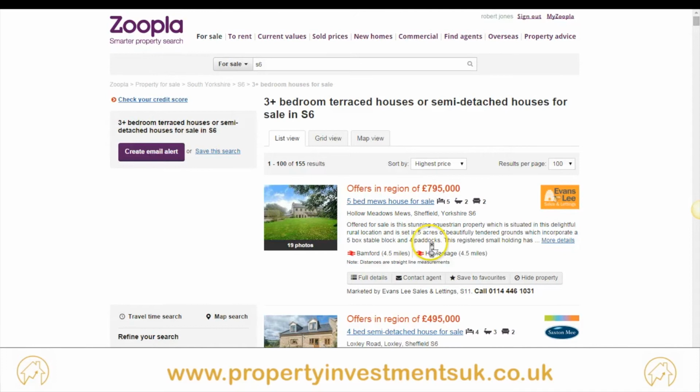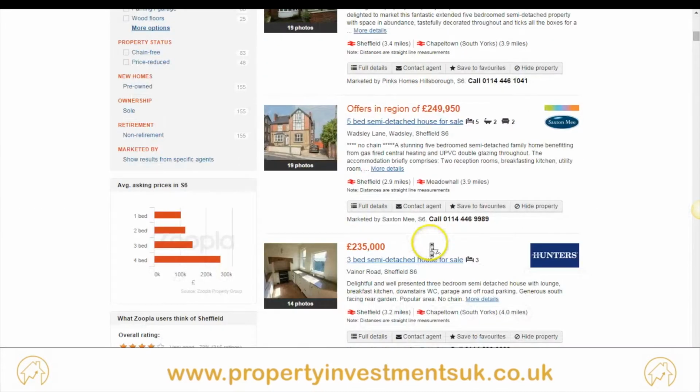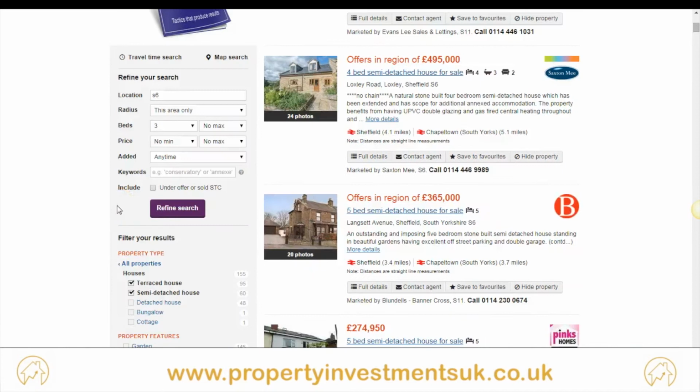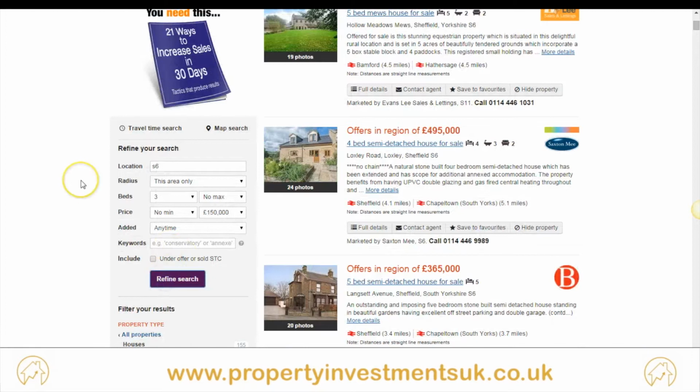So you've got some obviously high value properties in this location as well, and then it starts to reduce. Now, if we're looking for investors, if we assume that they are maybe looking at buy-to-lets, we'll probably need to drop this price range down to about 150, maybe even a little bit lower, just to get decent rental yields for that area possibly. So it's got 150 results at the moment, and let's see what that reduces it to.